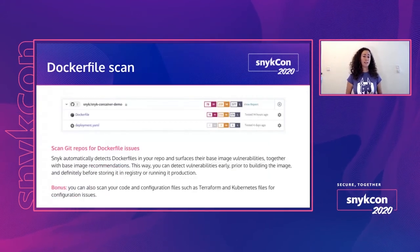Another thing you can do is to actually scan the Dockerfile. Instead of building the image and then scanning the image together with the Dockerfile, you can also scan the Dockerfile prior to building the image. In this case, what you have to do is integrate your Git repository, your source code, and what Snyk does in the background is pick up the Dockerfile and present all the base image vulnerabilities that we have, including the base image recommendations. So you don't even have to build the image. You can first test the Dockerfile for any vulnerability in the base image and fix them. And only once you're feeling secure enough, you can build the image from the updated Dockerfile with fewer security issues.